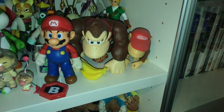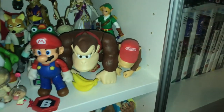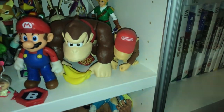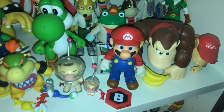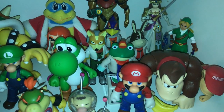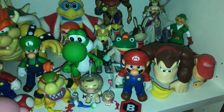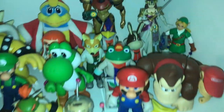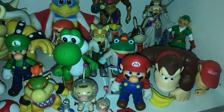I really want a better Donkey Kong than that. Some sort of hollow PVC figure. And that's the World of Nintendo Diddy Kong. And here's the entire Star Fox crew. I grew up with Star Fox 64. It was one of my favorite games as a kid, so I'm really happy to have them all in these designs.